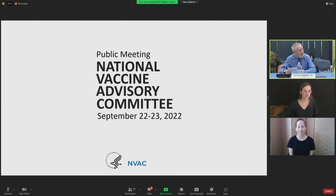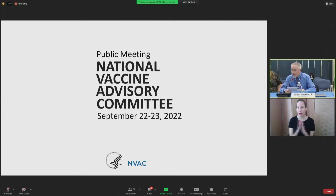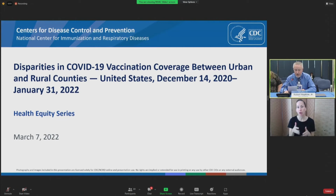Our next panel, and we'll ask those that are in the room to go ahead and move to the stage, please. Our next panel is Protecting Rural Americans, Addressing Gaps in COVID-19 Vaccination Coverage. Addressing barriers to vaccination in rural areas is critical to achieving vaccine equity, reducing disparities, and decreasing COVID-19 related illness and death in the U.S.